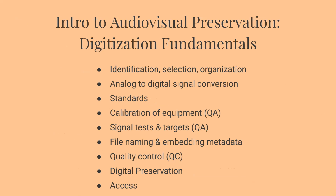Here are some fundamentals that you should think about before starting a digitization project. These were reviewed during the last webinar as well, so you can refer to that webinar for more detail. These fundamentals were built upon the Memory Lab Network's training fundamentals, and they exist in all digitization workflows, whether you are digitizing a still photograph, a VHS tape, or an audio tape. Analog to digital signal conversion, assessing your collection, as well as working with patrons to inventory what they have and deciding what is important to digitize and save, determining standards such as resolution and file types, calibration, signal tests and targets, embedding metadata, quality control, and digital preservation, some of which we'll get into here more and some of which were more covered in the last webinar.